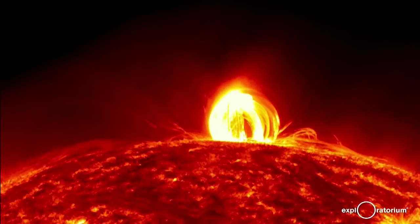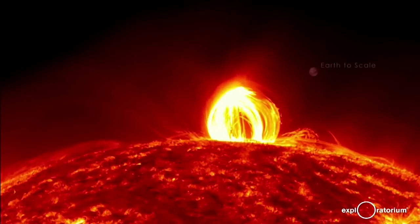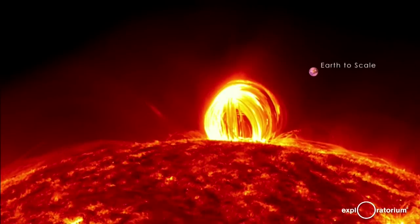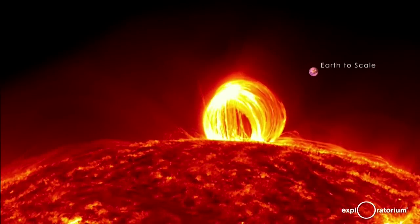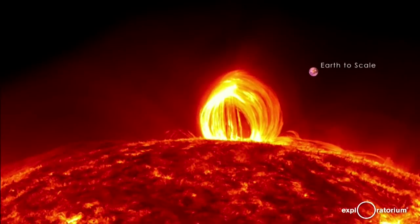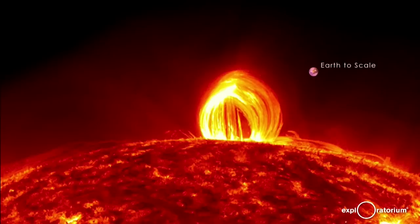And those prominences are alive. They're in action, with the magnetic fields of the sun guiding those charged particles out and sometimes back in to the sun. And there's the Earth to scale. Right, so here you can see exactly how large those prominences are. They're gigantic and very beautiful. They are. I just love that one. It's so much in motion.